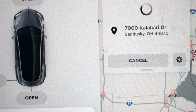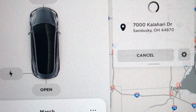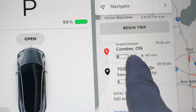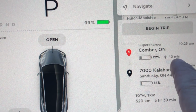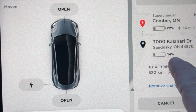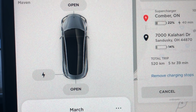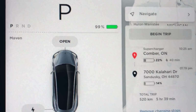It has to take into consideration the charging stations, how long you're going to stop there, the distance, the weather, the elevation. How much minutes, Dad? So it is saying we can stop in Comer. We can go all the way. We can make it with 22%. Make it from here to Comer. We don't have to stop. And then we charge up for 40 minutes in Comer, and then we can go the rest of the way. Get to Kalahari. We'll only get there with 14%. So we'll probably charge a little bit more, not to take that kind of chance, because 14% is a little much. And we'll probably stop for more than 40 minutes. That's where we're going to stop for lunch anyways.